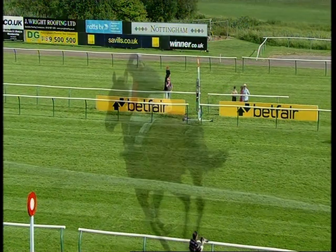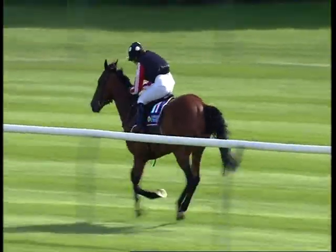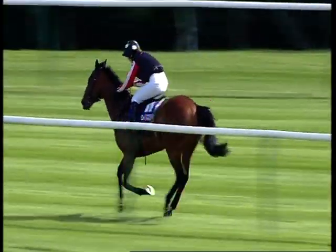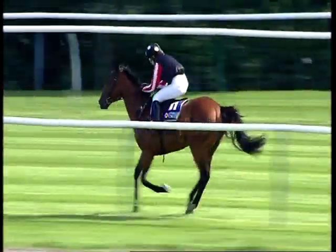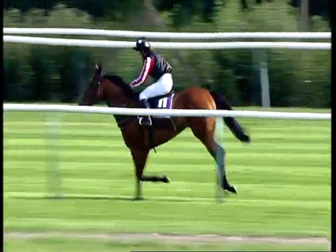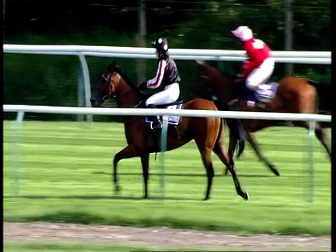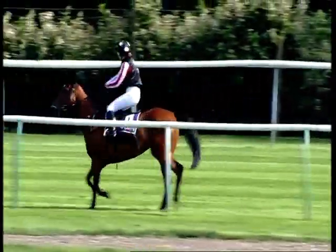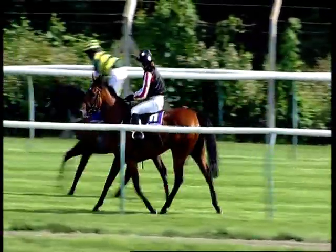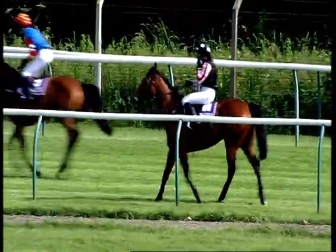First, number 11, Gollum. Second, number 7. Third, number 3. And the fourth horse, number 6. The full result of the second pony race of the afternoon for 148 centimetres and under. First, number 11, Gollum. Second, number 7, Little Bull. Third, number 3, Buddy's Girl. And the fourth pony, number 6, Hope.